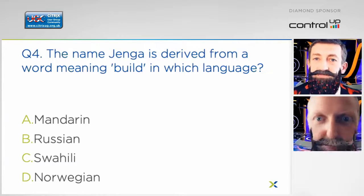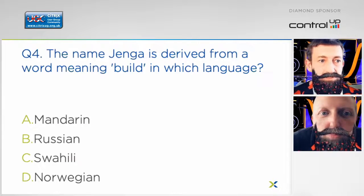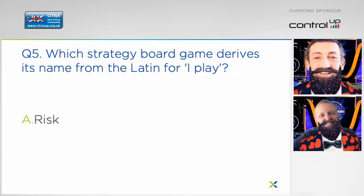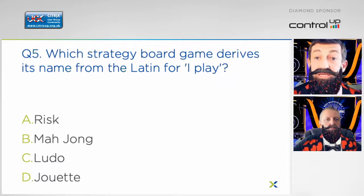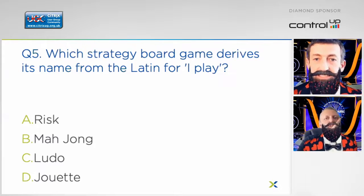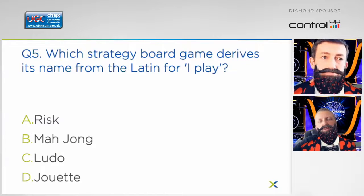Jenga is derived from what? Which strategy board game derives its name from the Latin for I play? Is that an Apple device? I play. Yeah. Yeah, it wasn't trademarked back then. Oh, wow, I see.